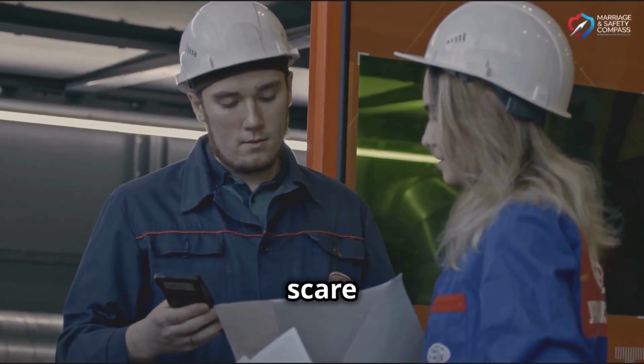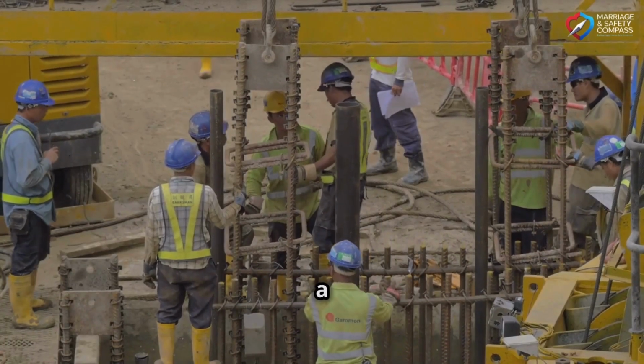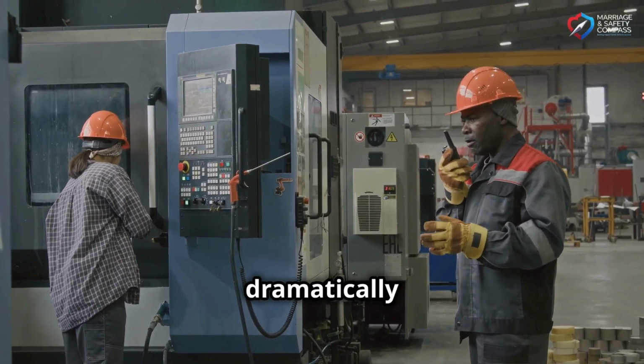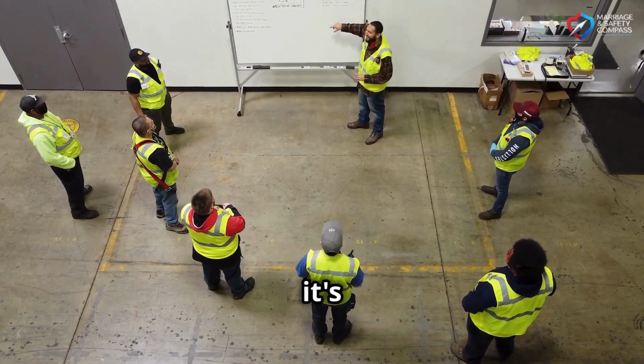Look, I'm not trying to scare you, just trying to keep it real. The workplace can be dangerous, but it doesn't have to be a death trap. By being aware of the hazards, taking the right precautions, and using common sense, you can dramatically reduce your risk of injury. Safety isn't just a set of rules, it's a mindset.